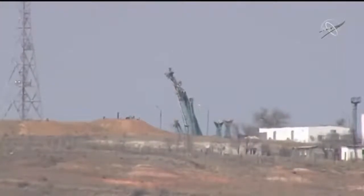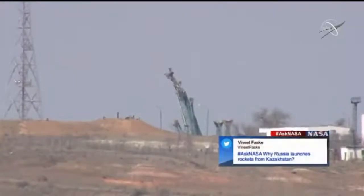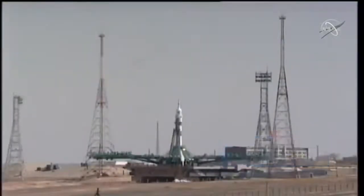All right, our next question asks, why do Russian rockets launch from Kazakhstan? That's a great question, and it goes back to the very beginning of the Russian space program, the very early days. The space program was starting up. I'm going to cut that off, and we are going to some launch replays now.